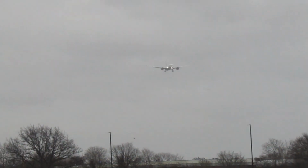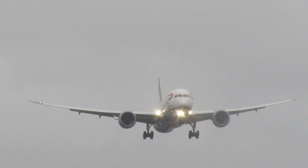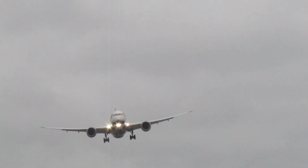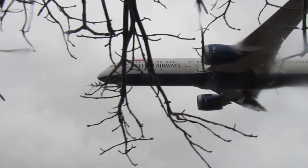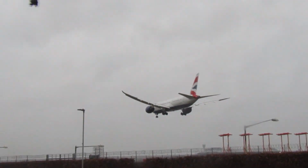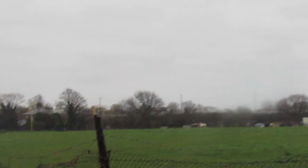Another British Airways 787. Golf dash Zulu Bravo Kilo Alpha. Coming in next then.